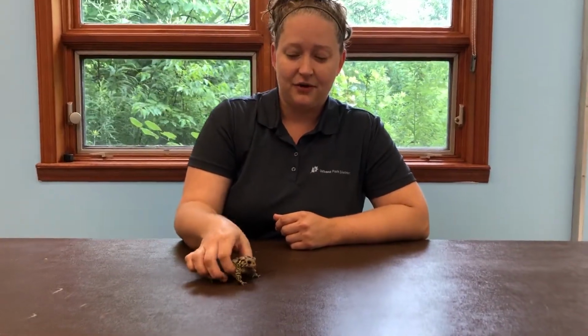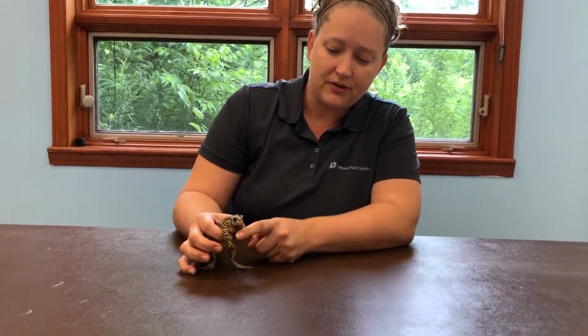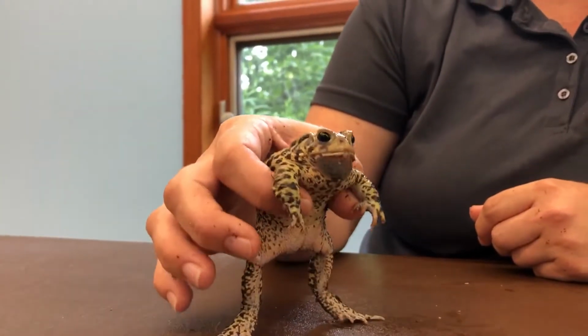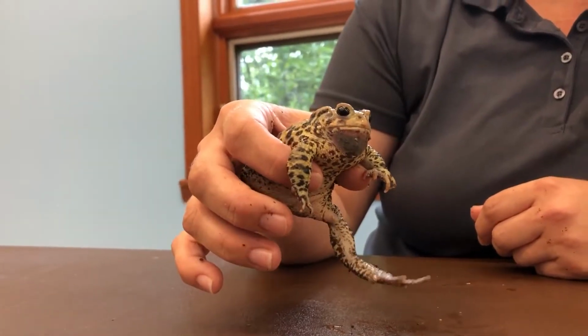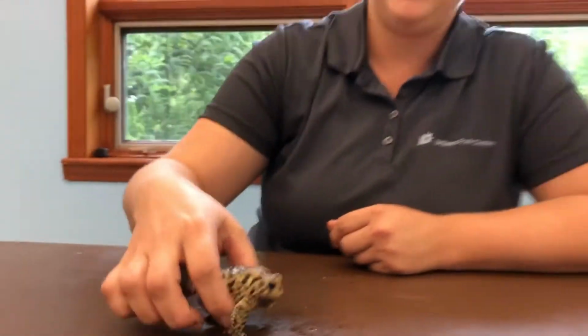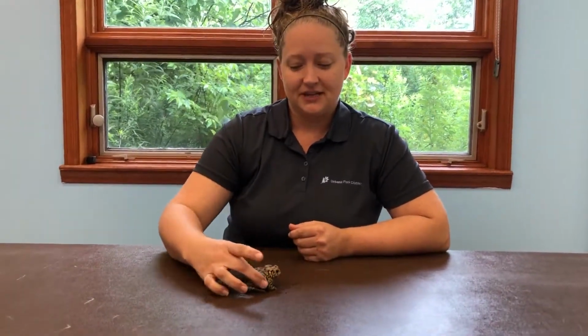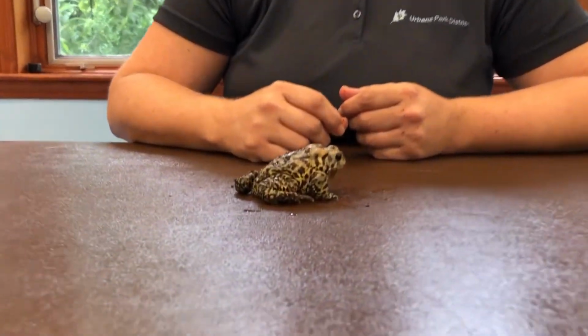We know that Todd is a male for a couple of reasons. He's got a dark throat, and he makes croaking and chirping sounds. Very good, Todd, thank you. Female frogs and toads don't make those sounds. I want you to take a look at Todd's coloration because we're going to compare that to the next animal that we have.